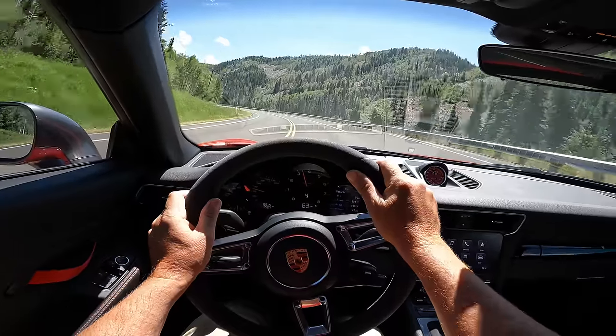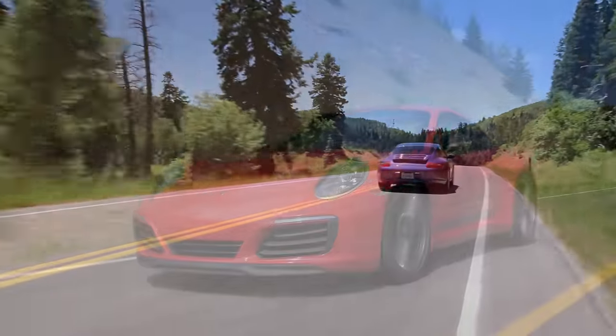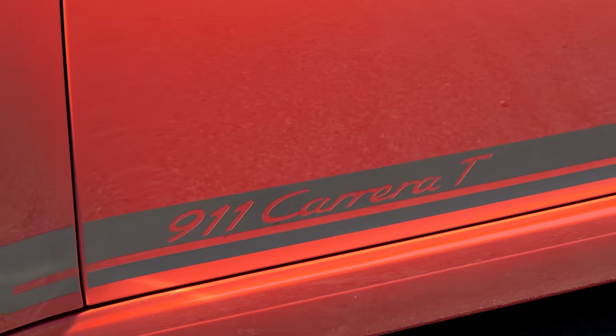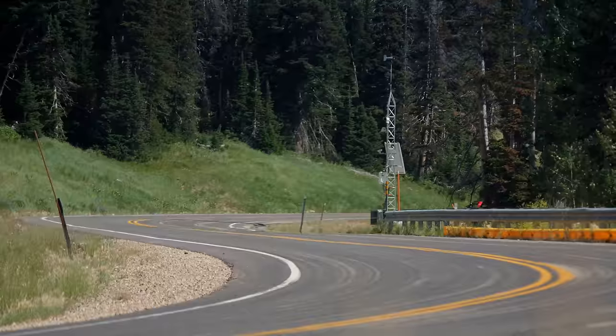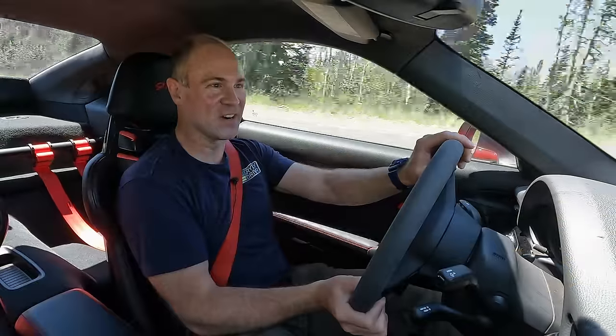It's almost like this Carrera T captures some of what I enjoyed about prior generations of the 911 while bringing it up to the larger chassis that is the 991. So it is a blending. It is a best of all worlds scenario for your 911. But I'm struggling with where it ranks in sheer fun. Okay, maybe it's like 84% more fun than all the other cars.